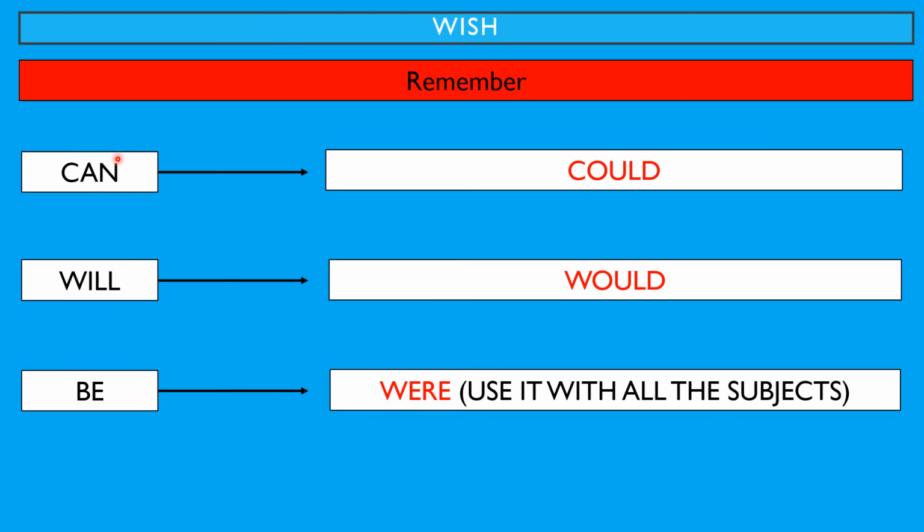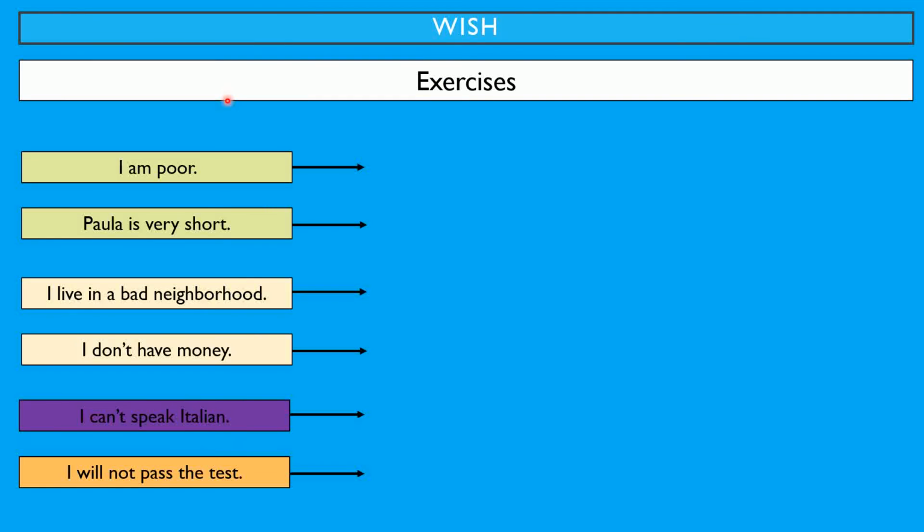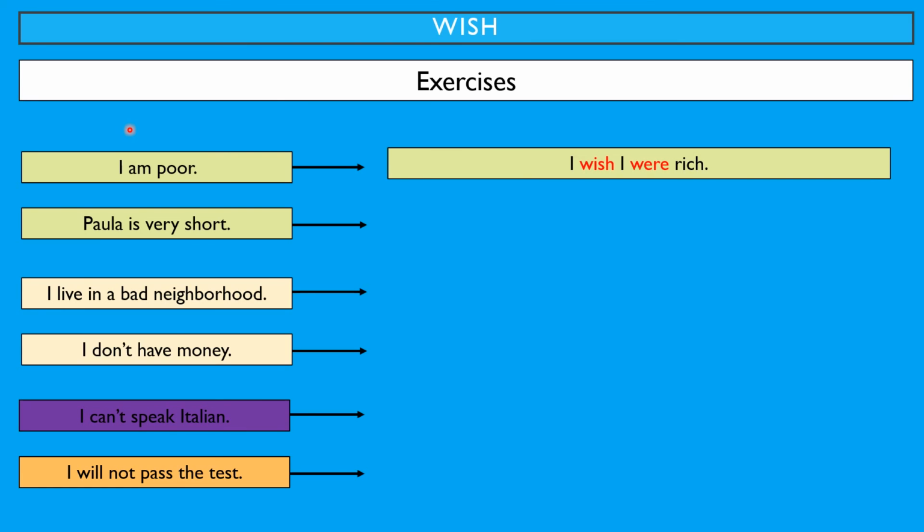Remember, with can, we use could. With will, we use would. And with the verb to be, we use were. We use it with all the subjects in this grammar. Here we have some exercises with wishes. For example, here we have the reality, and here we are going to write the wishes. So, the first one, I am poor. That's with the verb to be, so we have to say, I wish I were rich.